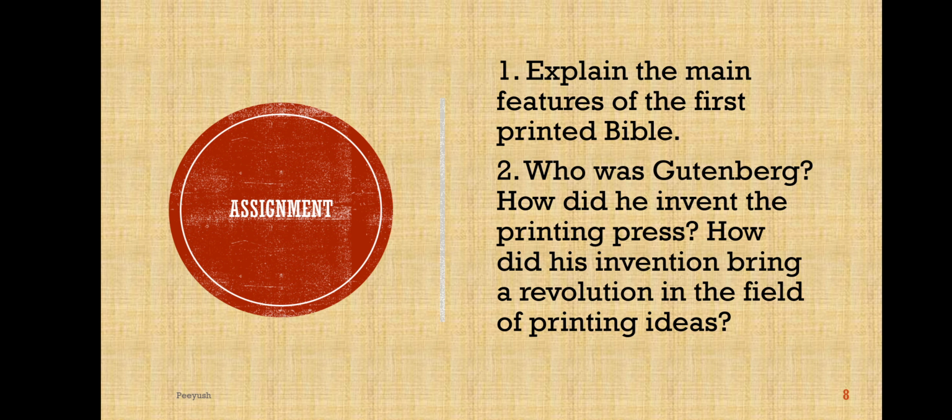So we have discussed about the printing press, we have discussed about the Gutenberg's press, and these are the assignments based on the video lesson. You can easily answer these questions. Explain the main features of the first printed Bible. Who was Johann Gutenberg? How did he invent the printing press? It means you need to write from where he got the inspiration. How did his invention bring a revolution in the field of printing ideas?